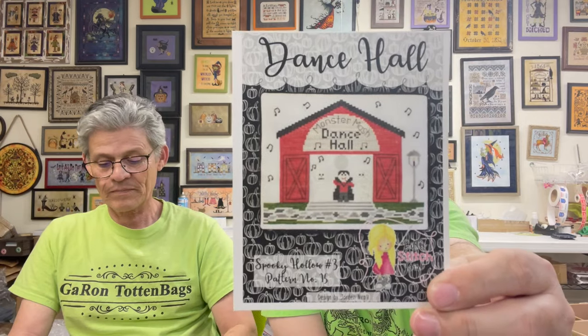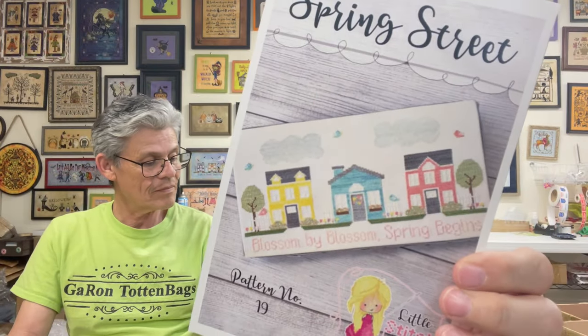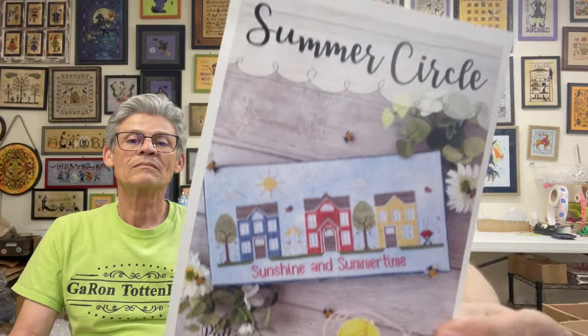I want to do little square finishes. This is Dance Hall, Monster Mash, and of course Dracula is there keeping you moving. Get your blood pumping. All right, here's the Spring Street. If you just like the houses in spring. Then we have Summer Circle.